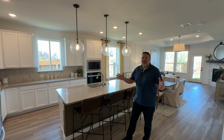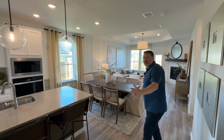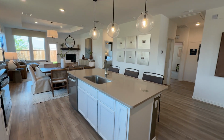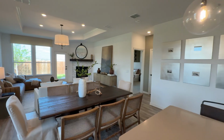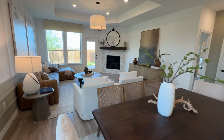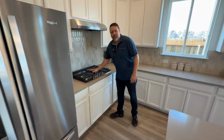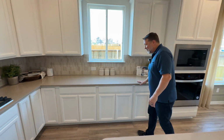We get in the living room and the kitchen and you see it's just one large open space, which I really, really like. I think open spaces like this, especially if you're coming in on your first home, you don't want it all crowded. This has a lot of open space and I really like it. Now here's a 4-burner gas stove, and you know, the countertops actually don't look that bad.